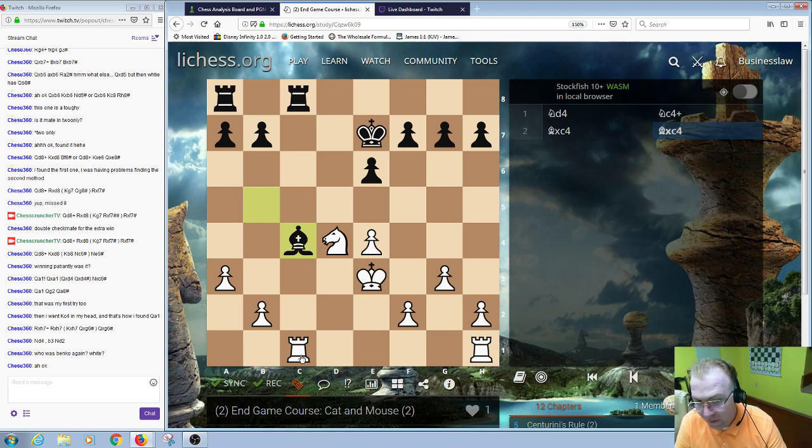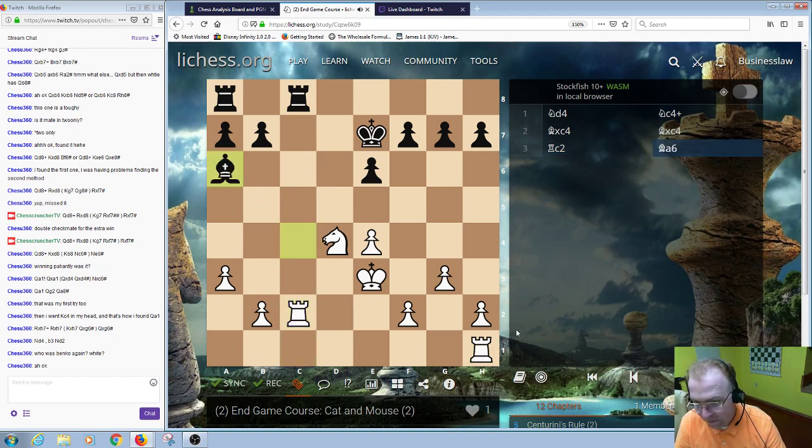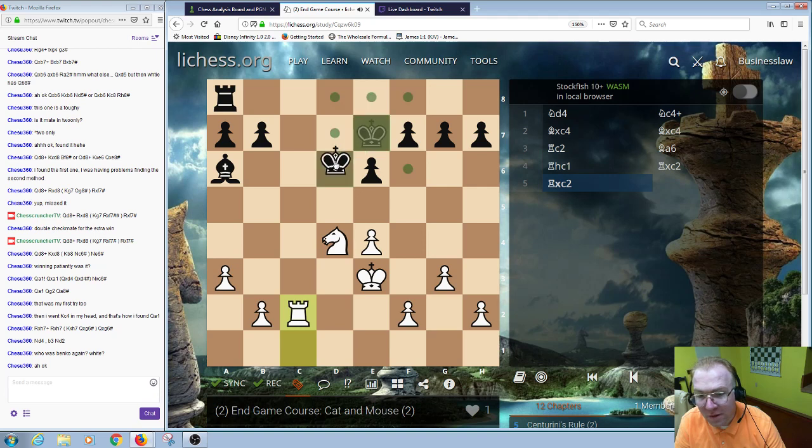Bishop takes, and then rook c2. He wants to double up and put pressure on this rook here. Bishop a6. Rook hc1. Rook takes rook. Rook takes rook. And then king d7. And Benko played e5 here.